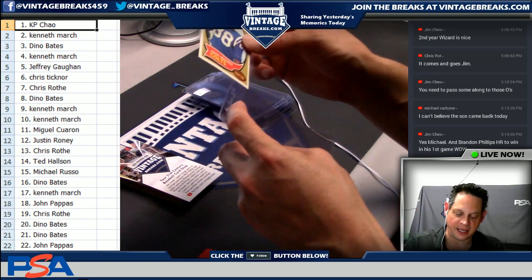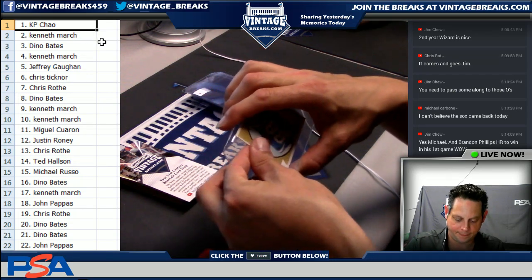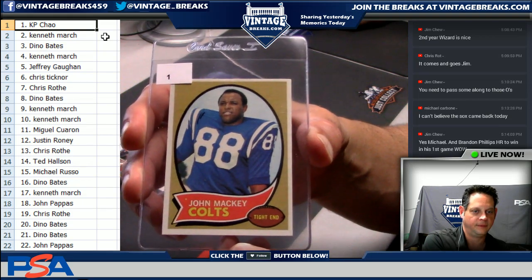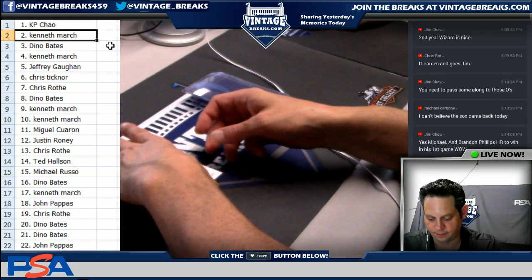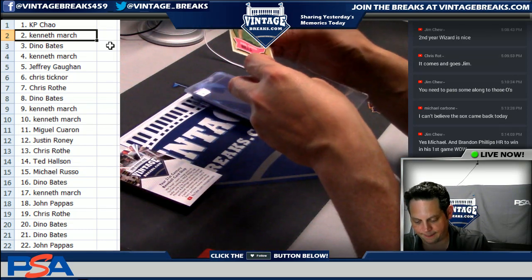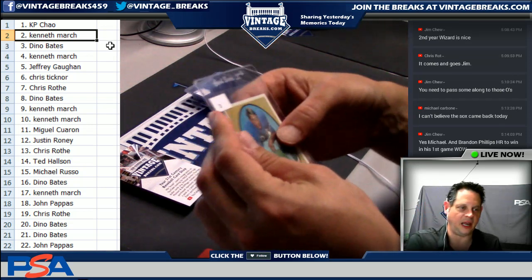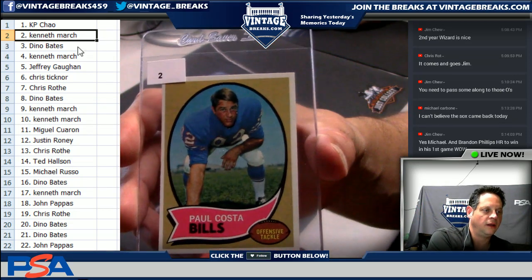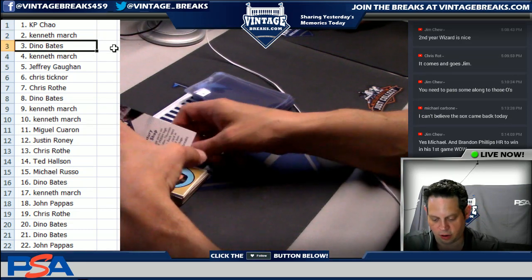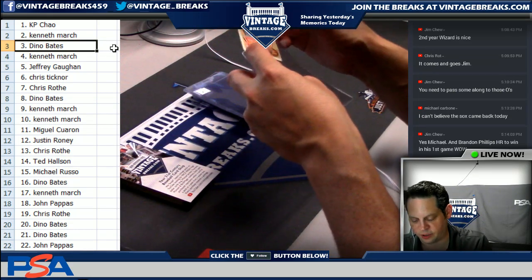Okay, great. So we have John Mackey, Hall of Famer, is card number 1 going out to KP. Paul Costa, card number 2 of the Bills. Very sharp, probably PSA 8 quality just because of the centering. Gorgeous color. Card number 3, Rick Redmond, R² from the Chargers.